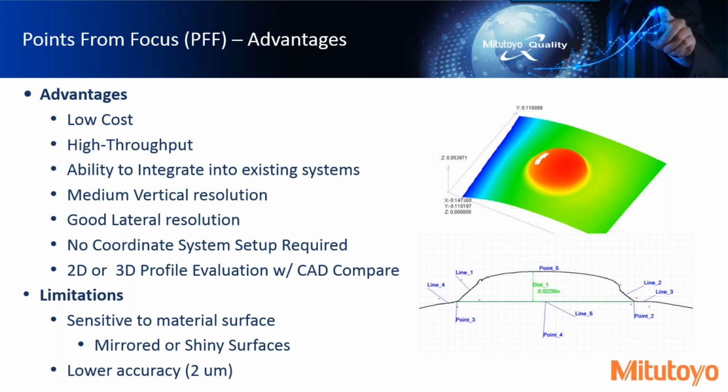It has some limitations. So it's sensitive to the material surface. If the part becomes too mirrored or too shiny, we have a reflecting issue. We do have some abilities to circumvent that by lighting, but clear parts are difficult to do. And we call it low accuracy. Many others might not, but it's 2 microns.